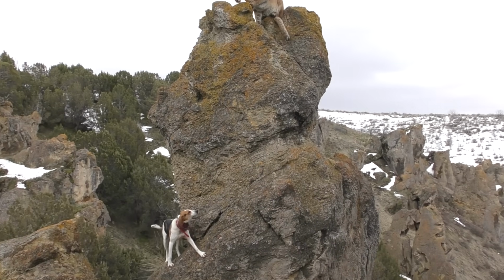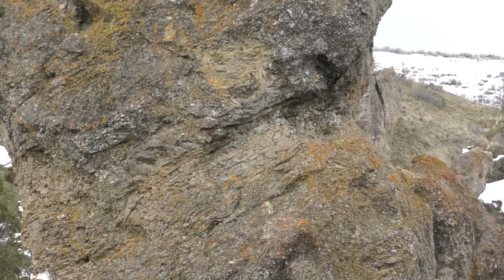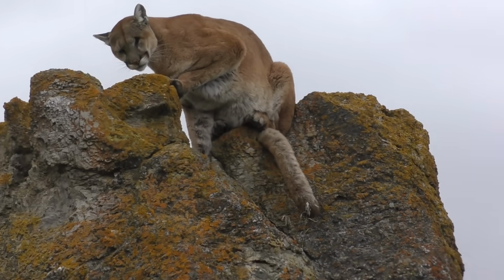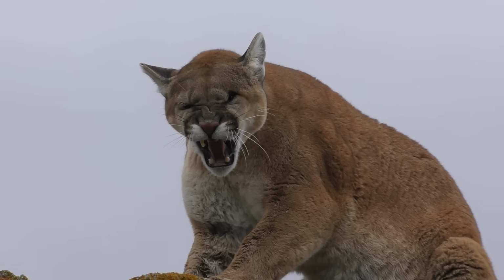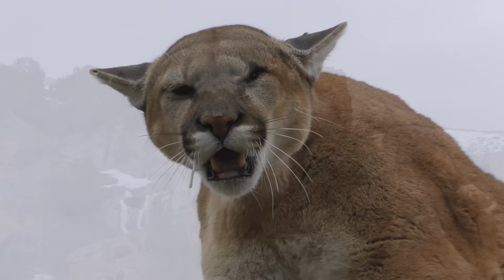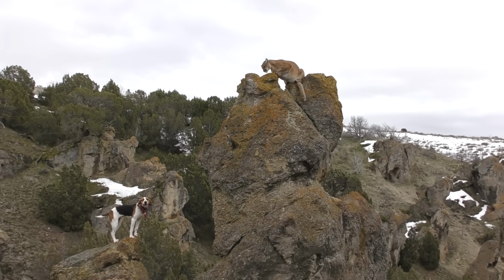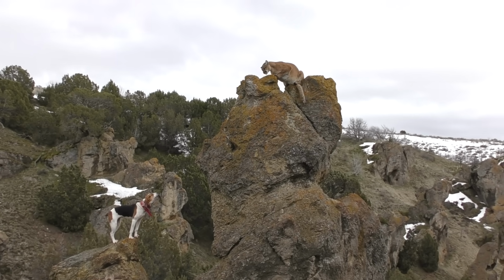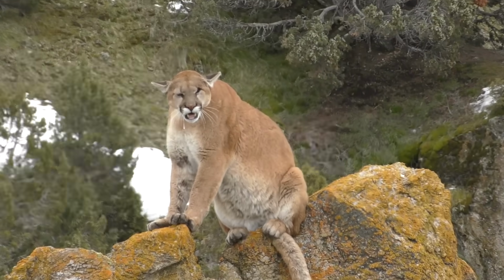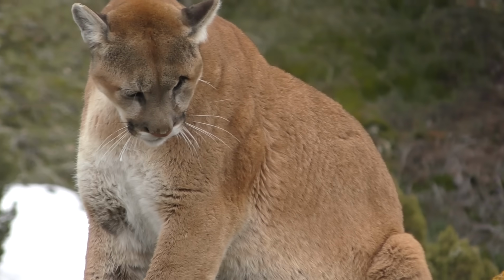Shows you how athletic these cats are. It's basically straight up. I'd say she's eating pretty good this winter. Or maybe she's pregnant. She's got a big old belly.